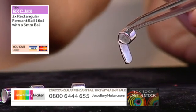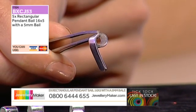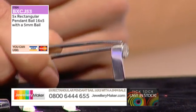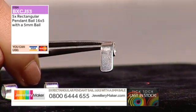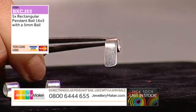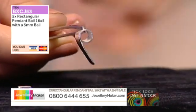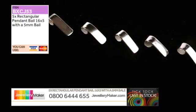So, if you've got a cabochon, or if you have a pendant, you simply stick this onto the back of that piece, and then you have the bale at the top to loop it onto your piece. I've never seen these before, I have to admit. What you can do with these is push them into your polymer clay. You can pop these in, squidge it on, and then you've got a drop to the back.